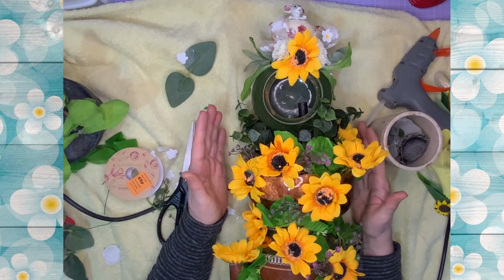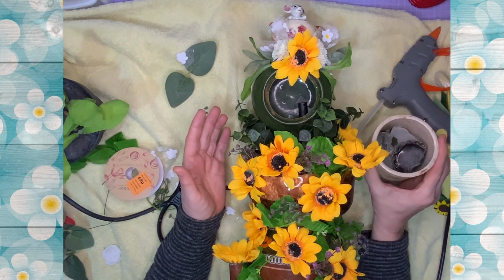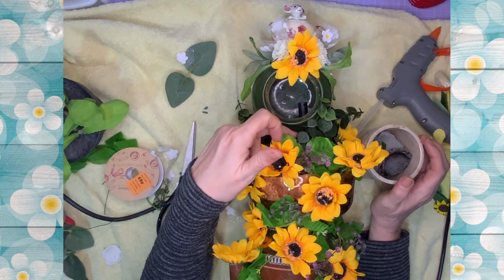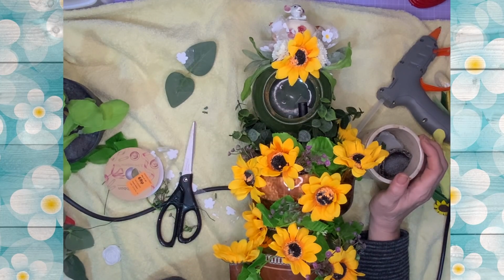So let's put this up on my display. I'm going to put the sea glass, or the river glass, bit of both I think, onto where this water's coming in, and then I'll show you what it looks like.